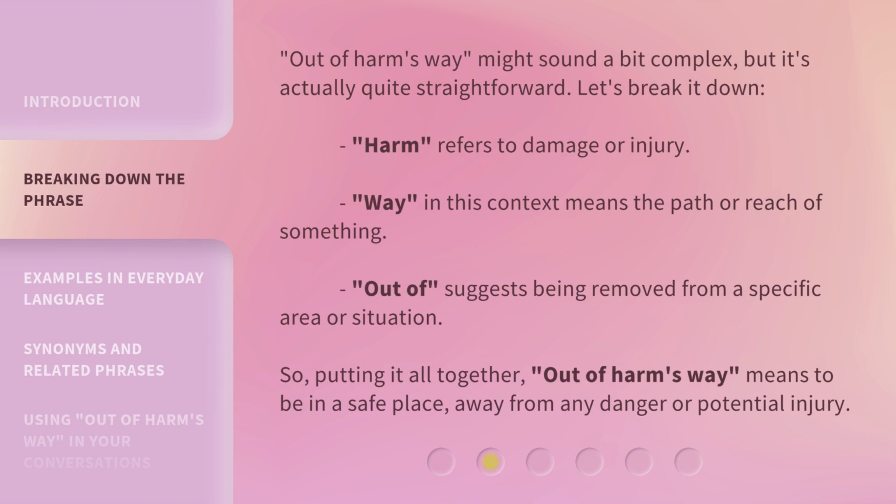Out of harm's way might sound a bit complex, but it's actually quite straightforward. Let's break it down. Harm refers to damage or injury. Way, in this context, means the path or reach of something. Out of suggests being removed from a specific area or situation. So, putting it all together, out of harm's way means to be in a safe place, away from any danger or potential injury.